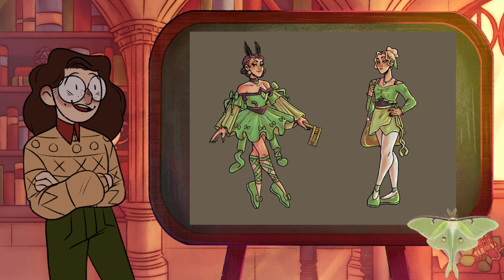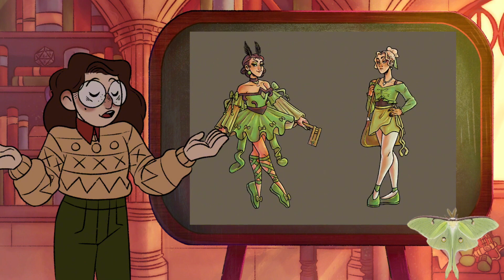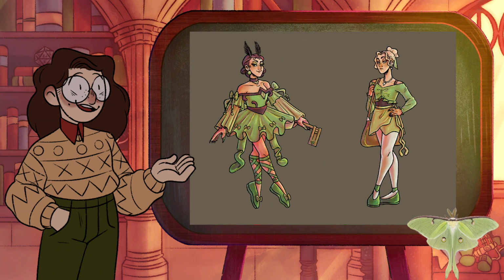I really wanted to play up the flowiness of the moth's wings, so she's got tons of bows with cascading ribbons and long flowy sleeves too. The bow on the back of her dress in particular was to copy the tail wings of the moth. Obviously she's got some ballet shoes again, and of course they also have bows. I put her hair up in these low buns that are shaped like little bows.